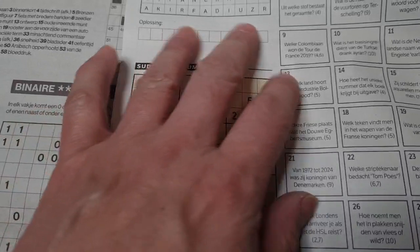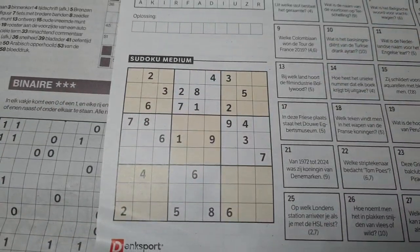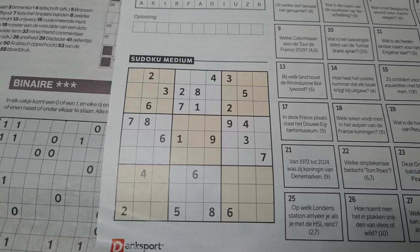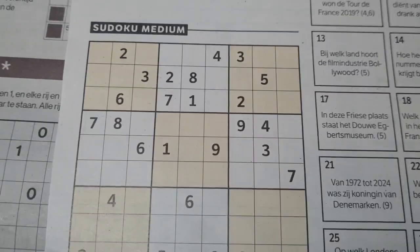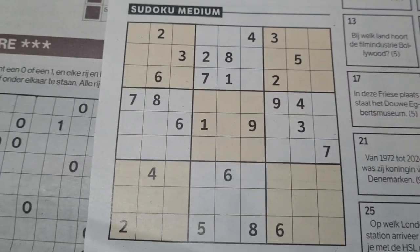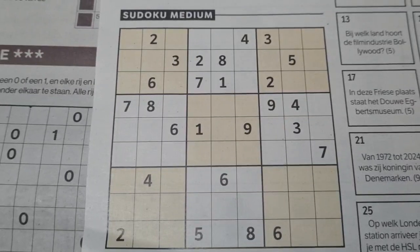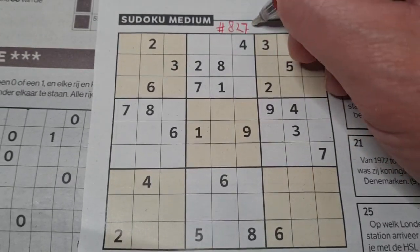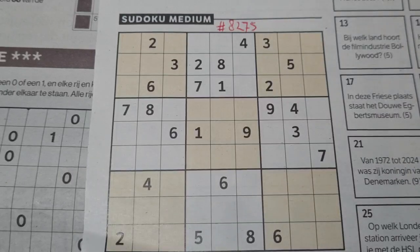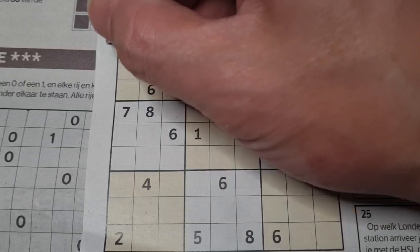The first one is the Medium Sudoku, number 8275. Let me zoom in on this. Alright. Before I start, I always count the printed digits. 26 printed digits. Should be an easy one.